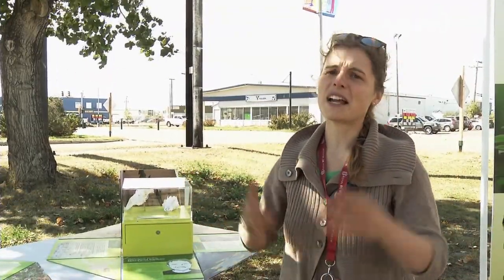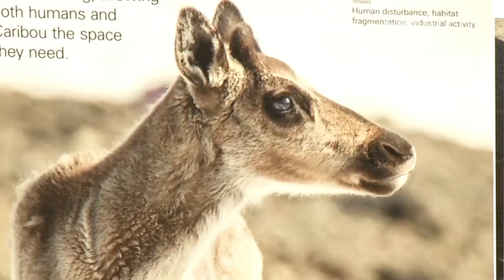So the caribou is really important to know about in this region, just to bear in mind when developments are happening or when any decisions are being made in terms of where to build roads or where to go ATVing even, or any kind of human activity in the wilderness here. The caribou could really easily be affected by that. So that's an important one to talk about.